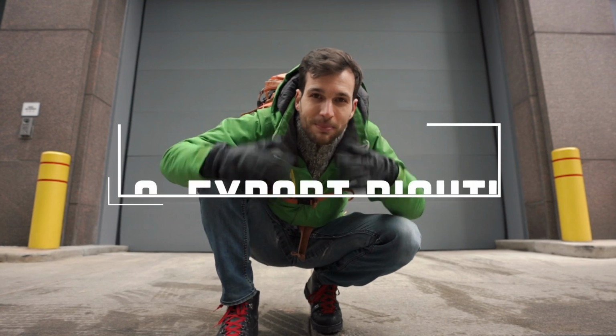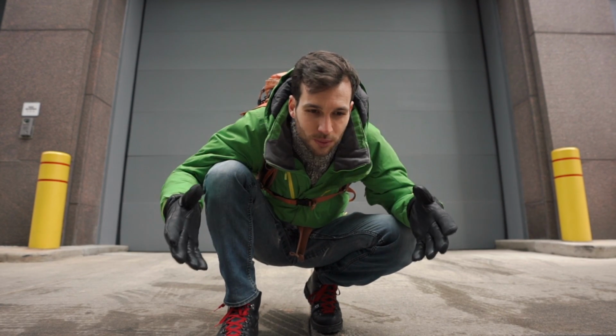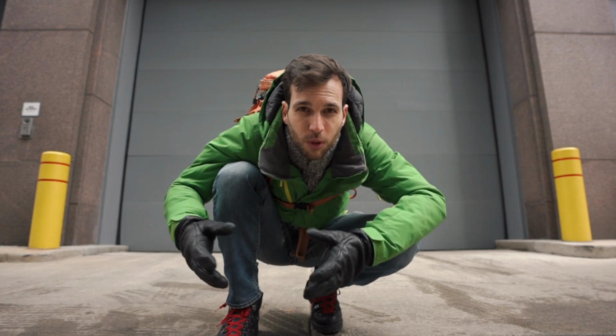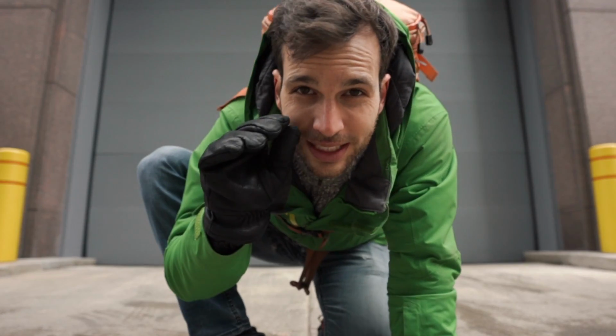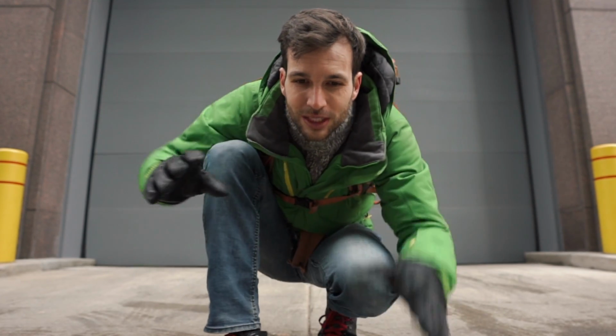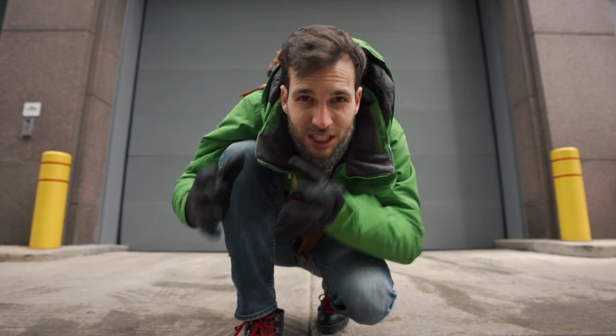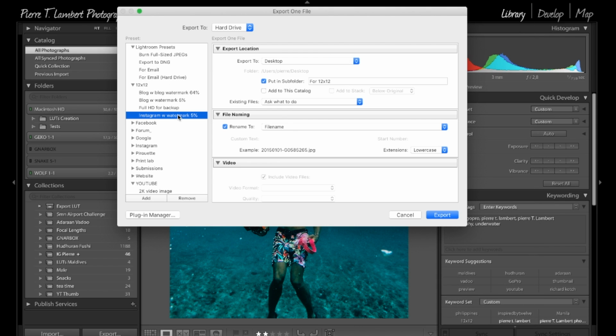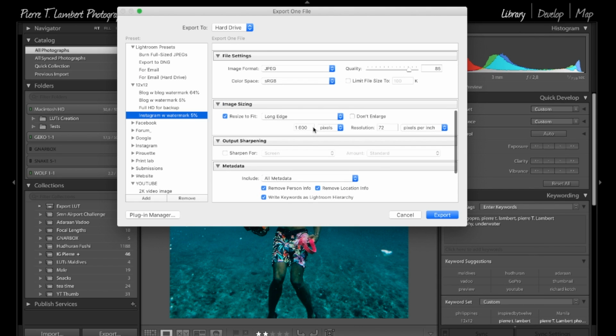Crispy tip number 2. Guys, when you export your photos, imagine you're done editing, which is great. Now you need to export it to get it on Instagram to share it with the world. Well, if you want to make sure that you get the best quality possible, if you want to make sure that it's crispy, you need to understand the medium you're going to be sharing it to. If you're sharing it for Instagram, for example, I export in 1600 pixels on the longest edge.